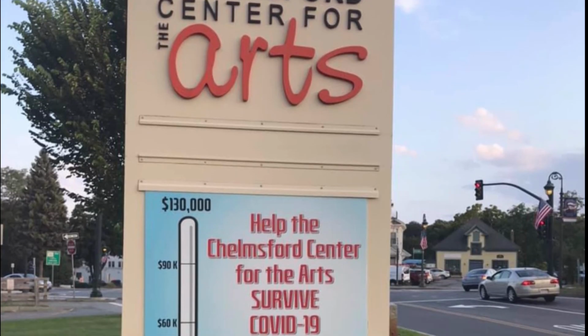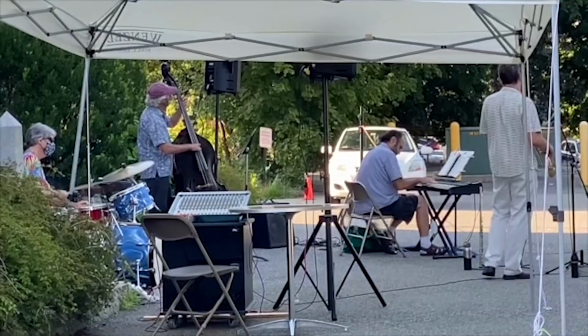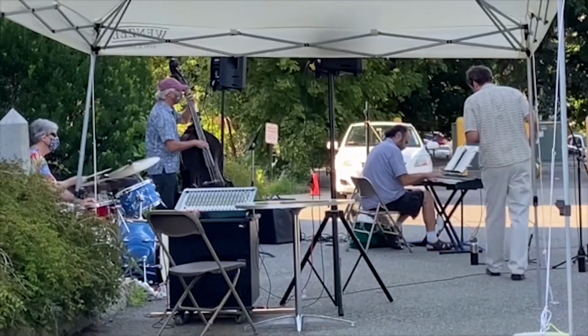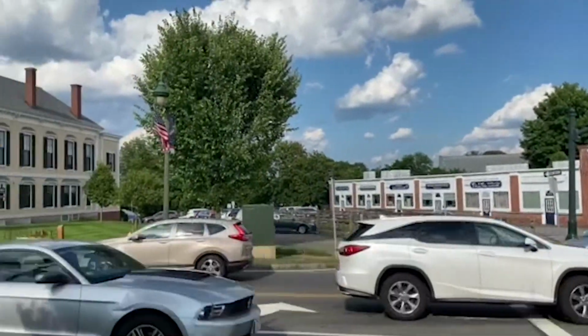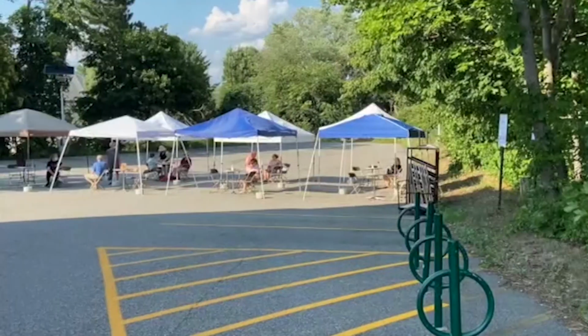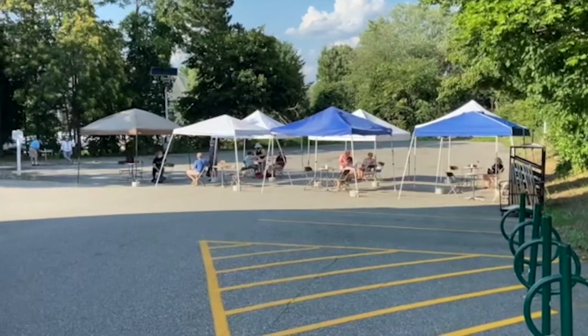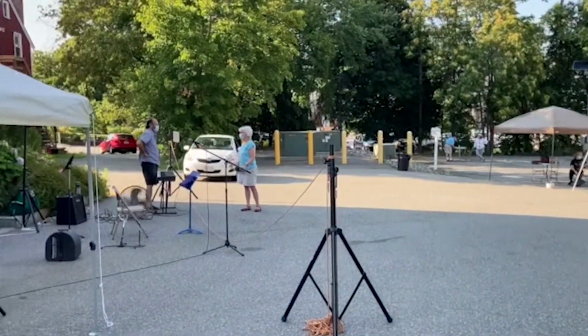In other news, the CCA is proving that the show must go on, even if it's in the parking lot. Shelby O'Rourke has the story. The Chelmsford Center for the Arts was holding one of its many concerts that they host to generate funds for the Arts Center. This concert, however, was different from the rest since it was abiding by the Massachusetts government regulations put into place due to the COVID-19 pandemic.